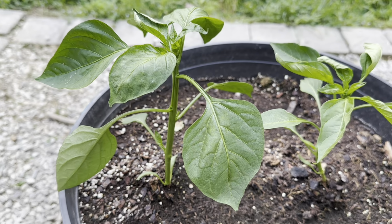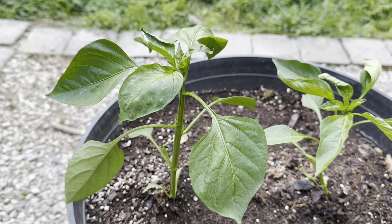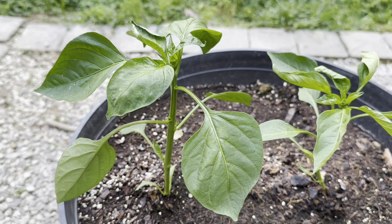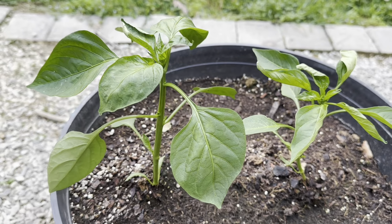And here's I think a Red Maximus bell. I'm not 100% sure on that. I'll have to wait and see how it pans out. I had a few extra in a seed tray when we started them, so we'll see what becomes of that. But they've been looking real good.